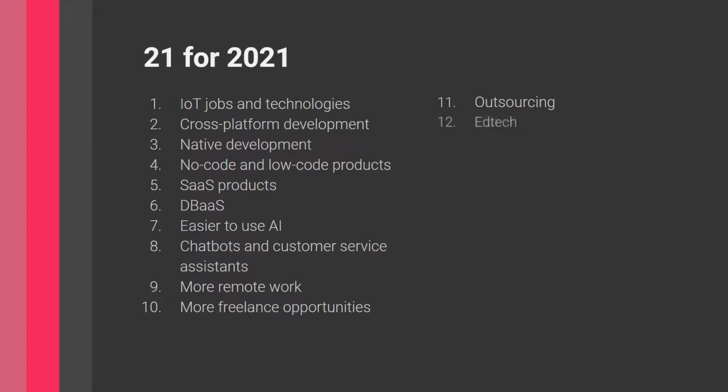The next thing is edtech. This is an industry. Edtech is an industry just like fintech, and while fintech is financial tech and all that, edtech refers to tech in education.